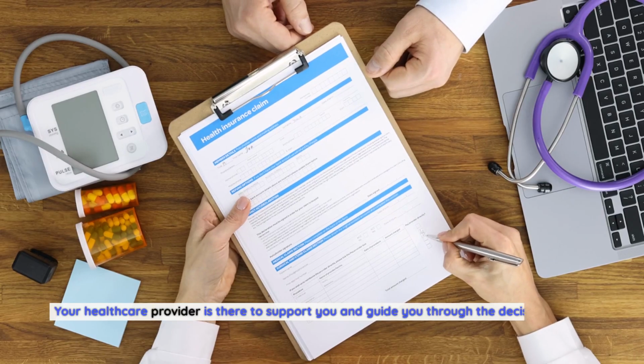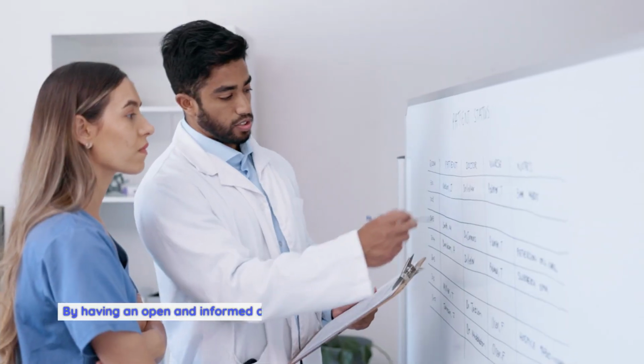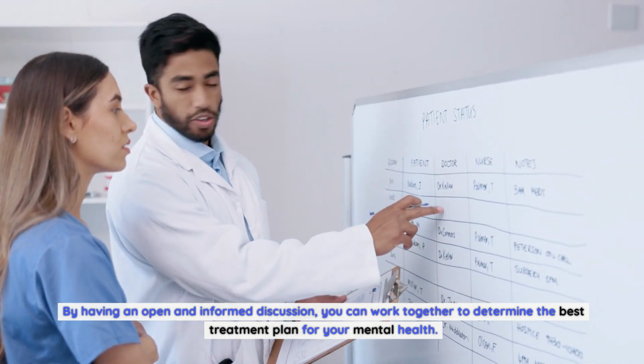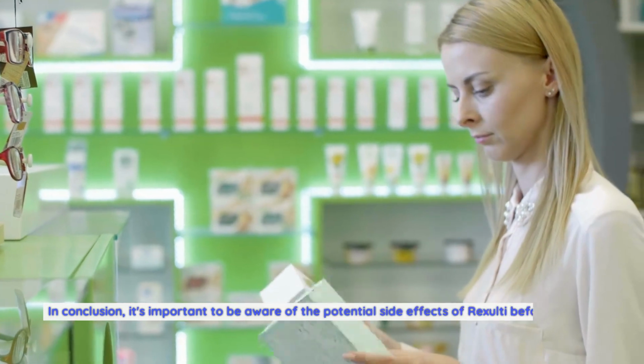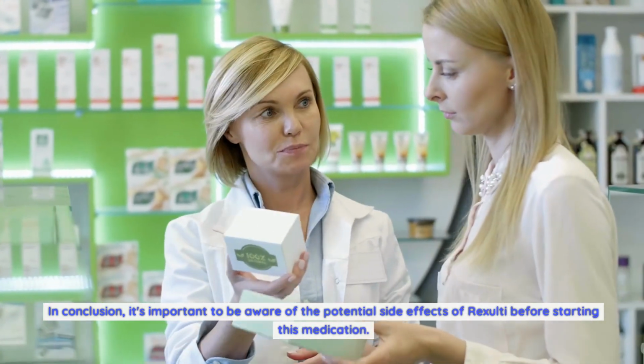Your healthcare provider is there to support you and guide you through the decision-making process. By having an open and informed discussion, you can work together to determine the best treatment plan for your mental health. Conclusion. In conclusion, it's important to be aware of the potential side effects of Rexulti before starting this medication.